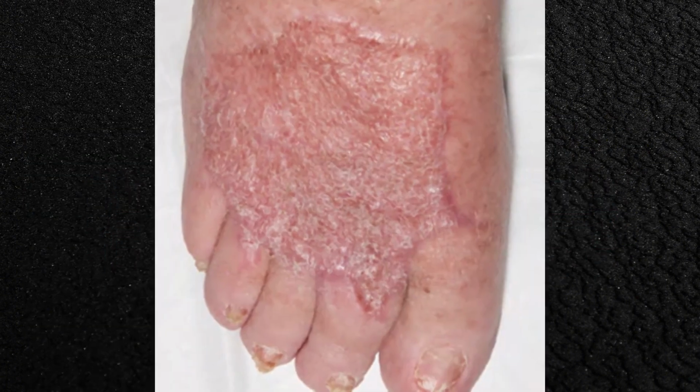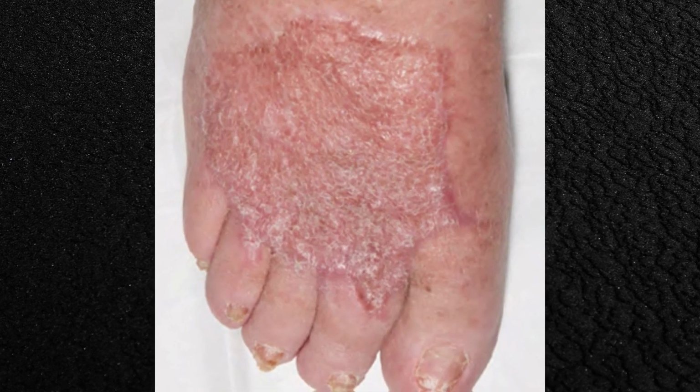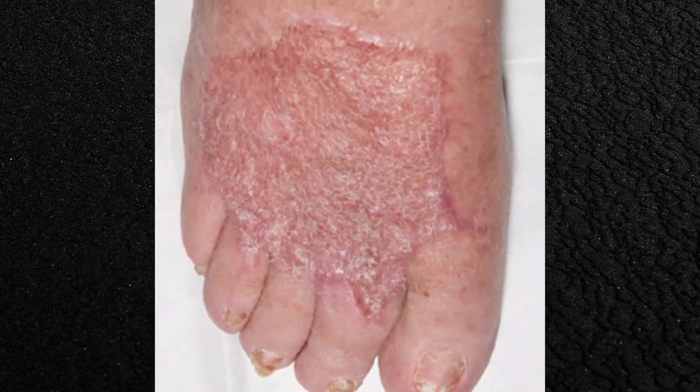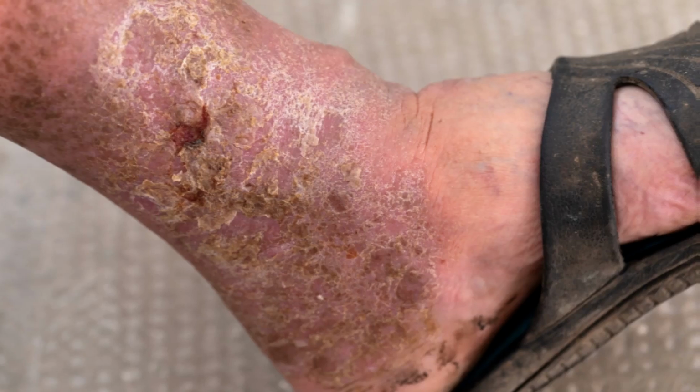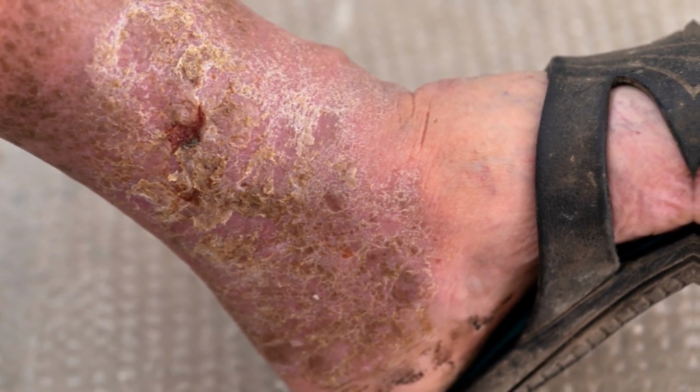Another skin complication that can arise from diabetes is diabetic foot ulcer. It is one of the most severe complications of diabetes, often resulting from neuropathy and poor circulation. It can lead to chronic ulcers, infections, and even amputations if left untreated.